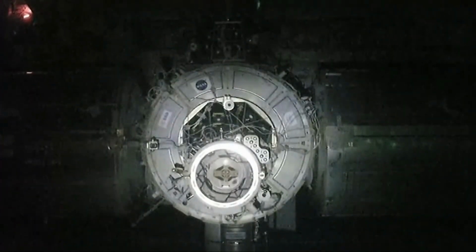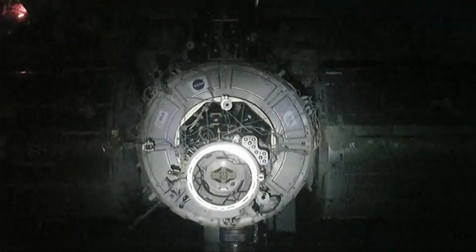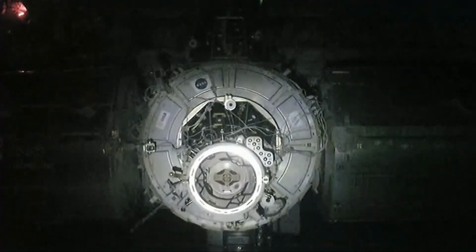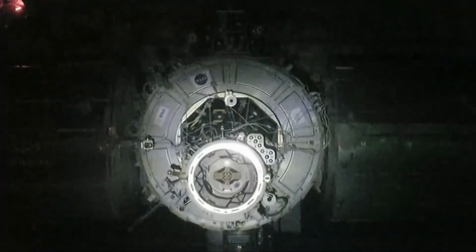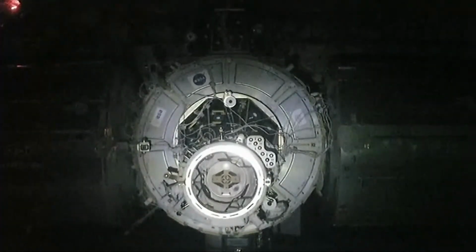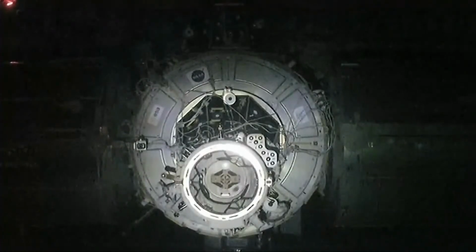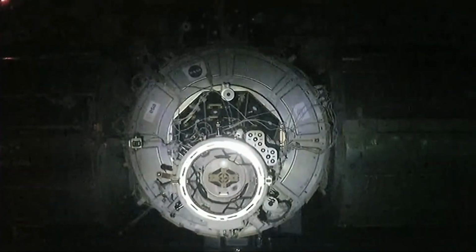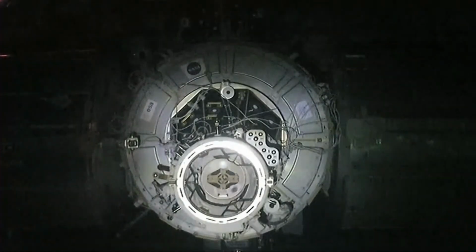And once Dragon does make a soft capture to the International Space Station, there's still a few things that the vehicle needs to do to make sure that it does complete a hard capture. Following the soft capture, the ring will retract until the sensors indicate that it's time for the hooks to drive in place. And there's 2 sets of hooks. There will be 6 to start, followed by another 6. And once those hooks are in place, then it can attach its umbilical, and that will conclude the hard capture for Dragon. So even once Dragon approaches the International Space Station, there are still a few events that do need to happen to confirm that hard capture.